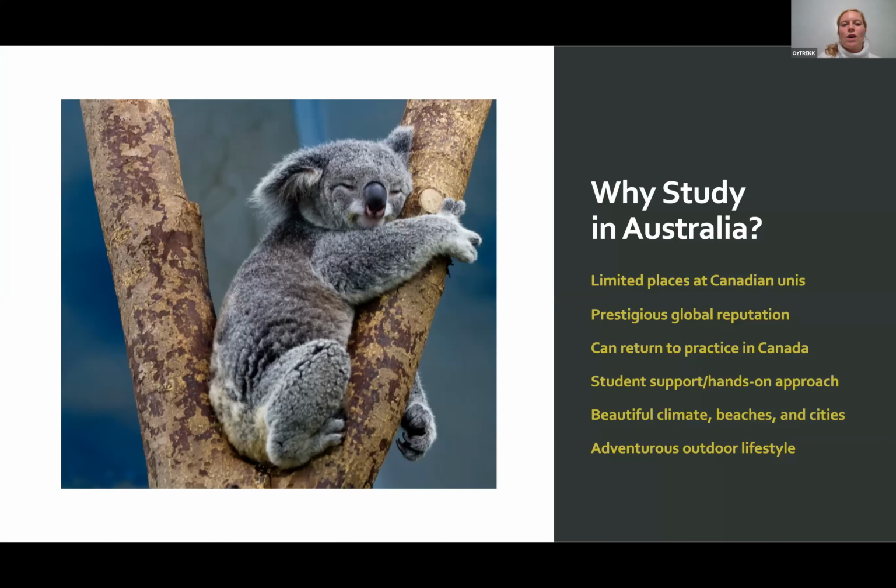So a few reasons why choosing Australia, or why considering Australia. Obviously, it's no secret that it's extremely competitive here in Canada, with limited places at Canadian universities. And as I mentioned, Australia and Canada are very similar. So we work with some phenomenal institutions, some very world-renowned programs, especially for dentistry as well. So you are getting a quality education that you can return home to practice in Canada with.